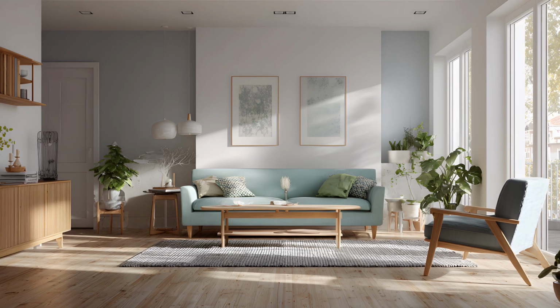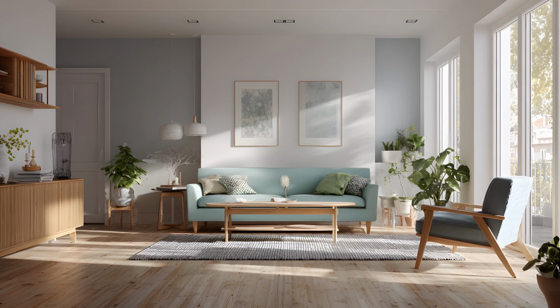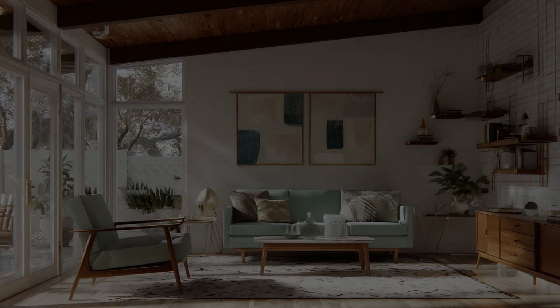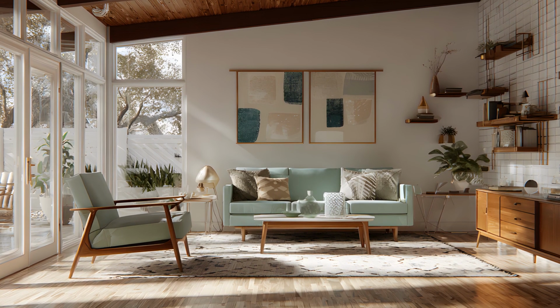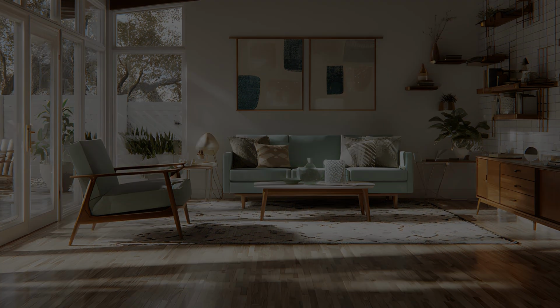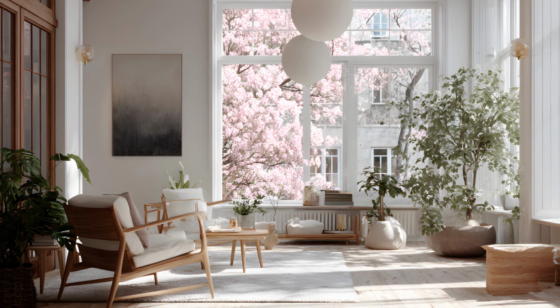At Charette Theory, we see design as a dialogue between season and structure, feeling and form. And few design styles are better suited to this seasonal transition than mid-century modern. Known for its balance of simplicity and personality, of bold shapes and warm materials, mid-century design captures both the energy of innovation and the comfort of nostalgia. When paired with the freshness of spring, the result is a space that feels alive, grounded, and effortlessly stylish.